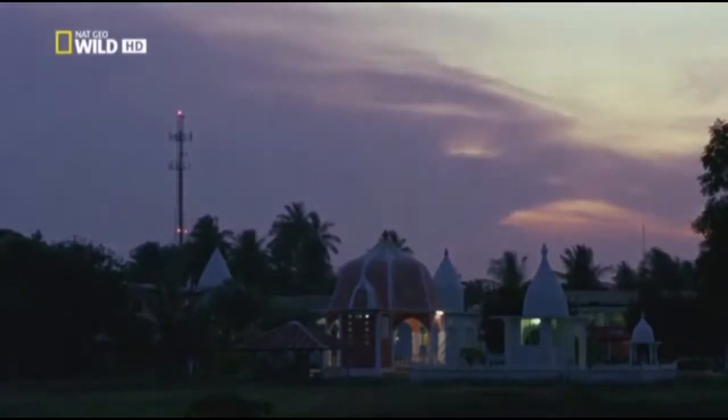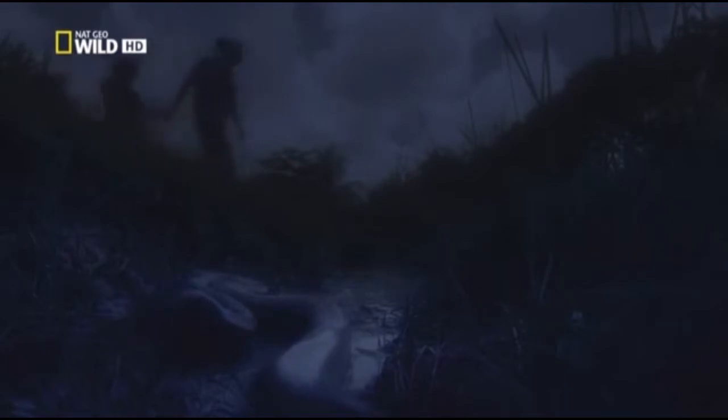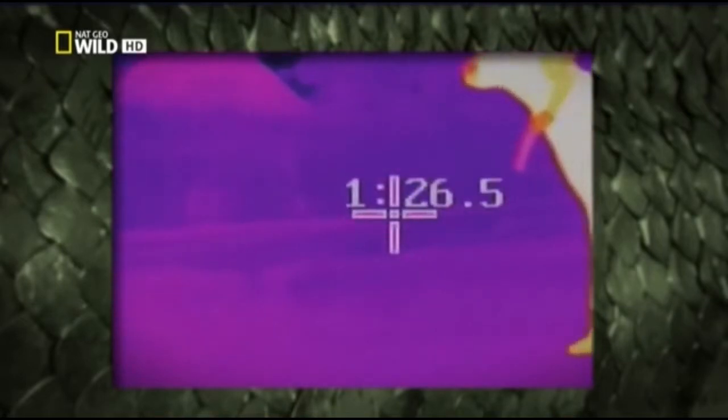As night falls, a stealth assassin is on the loose. In fact, the city offers an easy life. There's plenty of food walking the streets. A dog is just the right size for a snack. You just have to know where to find it. Anacondas may have a trick to seek prey in the dark. They can sense body heat.